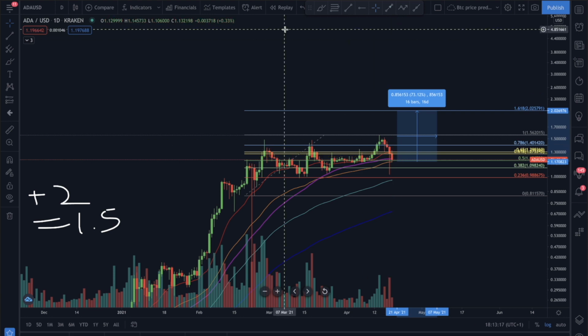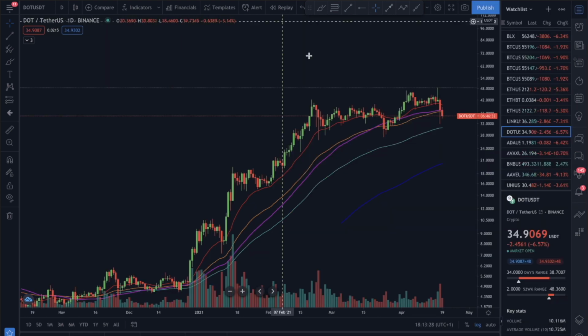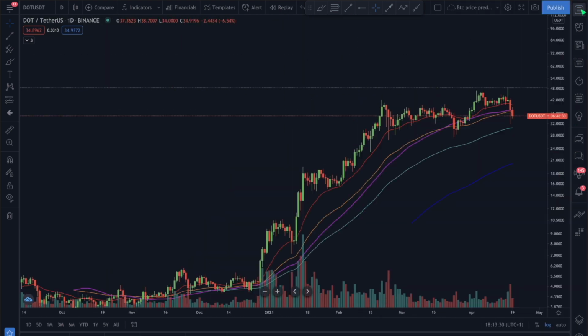And Cardano, as I said, is not a short-term coin. It's 5 years. If you're not in it for 5 years, it's not going to be worth it. So quickly, let's move on to its competitor, which is Polkadot. And you all know I'm very bullish on Polkadot.